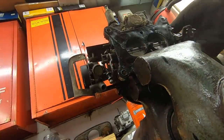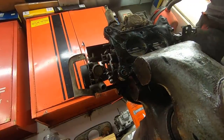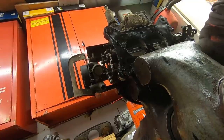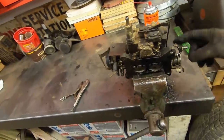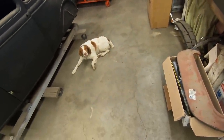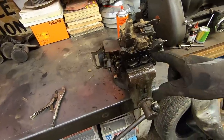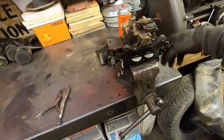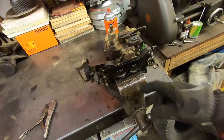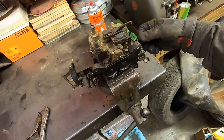All right, hit it almost. Oh, it turned on its own. It's pretty good. Pretty good. Duff is not impressed. Carburetors are not his thing. Rides are though. Let's see if we can find a fresh base gasket for this thing. Hopefully we didn't screw the base of the carb up or the linkage too much. She was stuck pretty good.